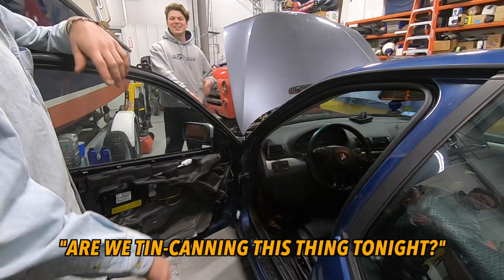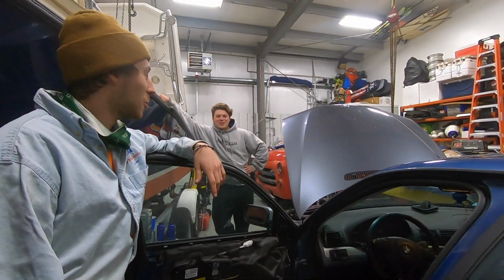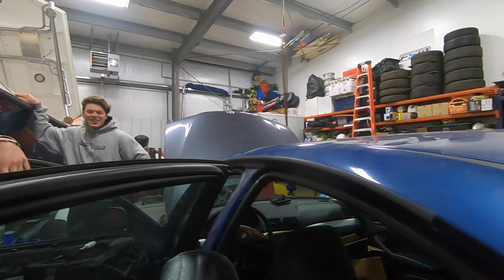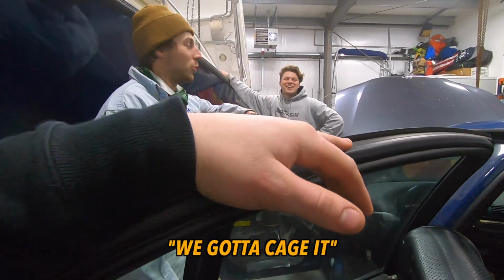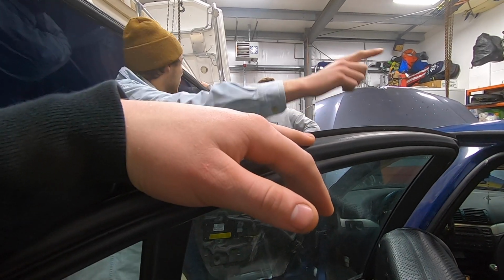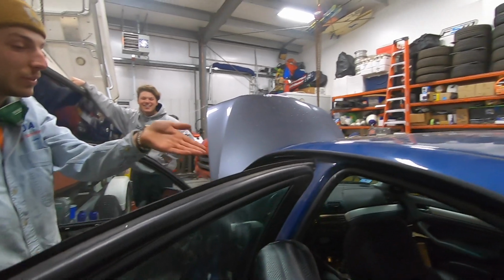Are we tin canning this thing tonight? Let's tin can this thing tonight. Yeah, sure. Let's strip it. Strip the rear interior. What do you think? I kind of want to keep the back seat stuff. Oh, we gotta cage it. Yeah, we do. Half cage. Yeah, but I want to be able to bring people. That's true. If you half cage it, you can sit in the back. Honestly I'm not even worried about it. That's not that bad.